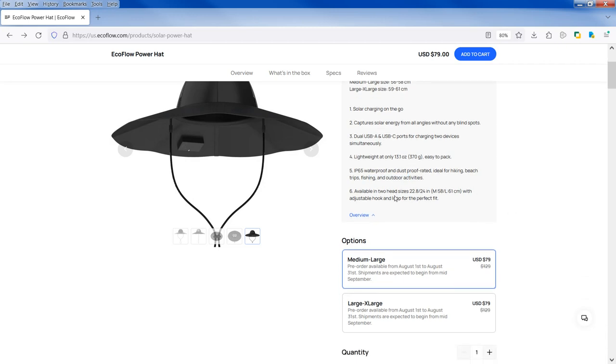Available in 2 head sizes. All right, guys, you got to have either this head or that head, so it's only 2 sizes. 58 L centimeter. I don't know. I really never bought a hat that I cared about the size, guys. I just bought a hat and plopped it on. If it didn't fit, I bought another one. So I think you got to measure your head. Maybe that's a circumference. I don't even know how that works.